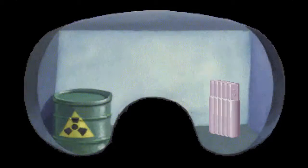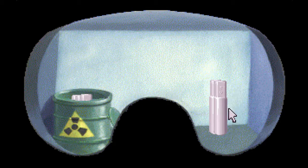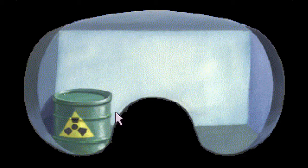So we put on the suit. In we go. So there's the old fuel rods. We just go ahead and put those in there. Got to put them into the barrel. Then back out.